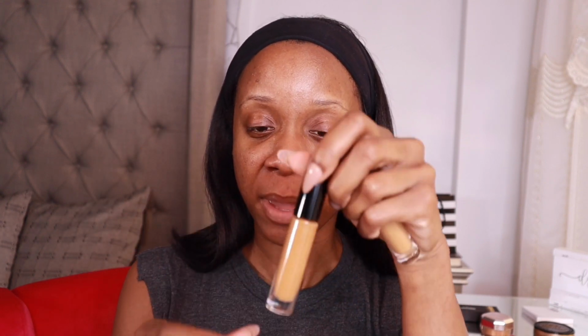I got shade MD23 and I got shade MD24. MD24 will probably be my true shade, but I got one lighter just so I can see for comparison of what it will actually look like. And in reference, in NARS concealer, I use the shade Amande. So I got these two. And I'm gonna actually show a clip of the actual shade range.